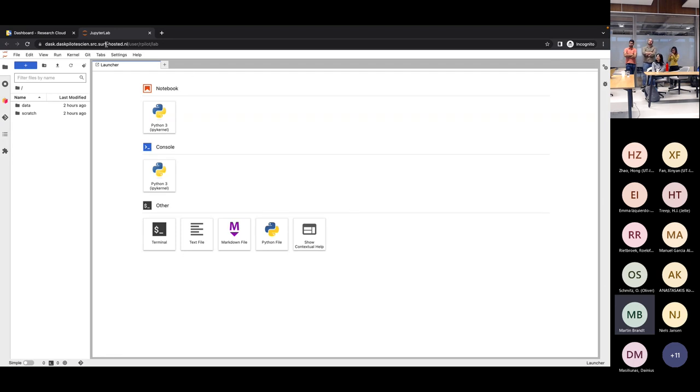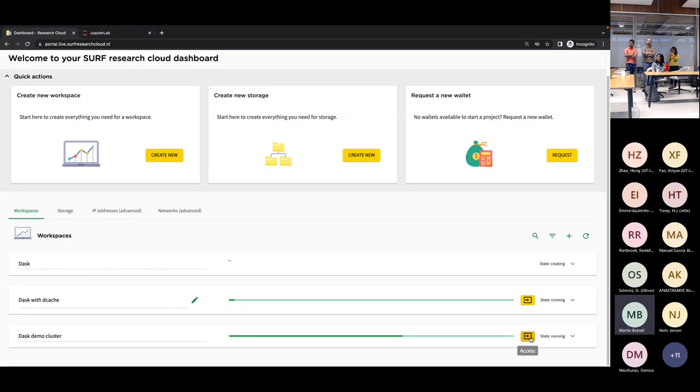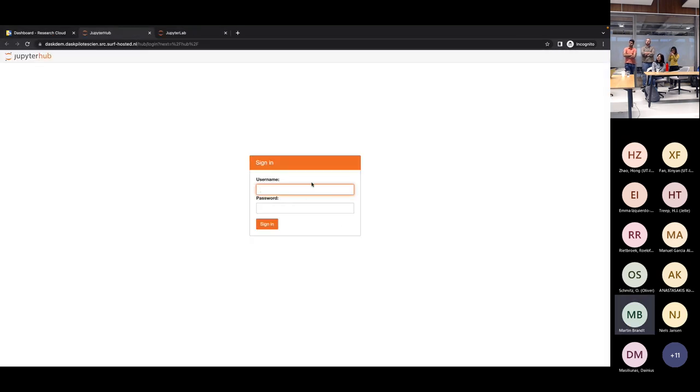I already logged into this one, I see. So I will go to the other one and show the login process. You've been given a username from our system. And we don't use passwords, but we use authenticators connected.